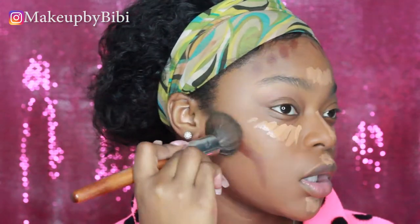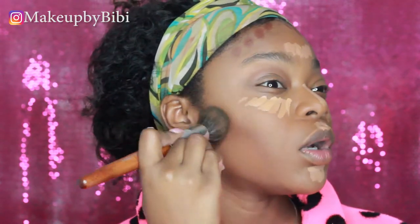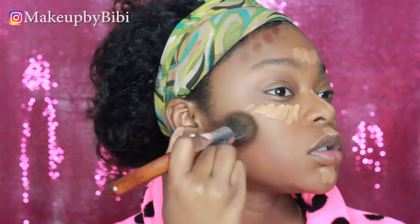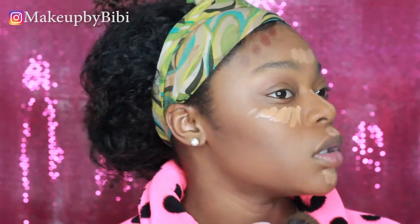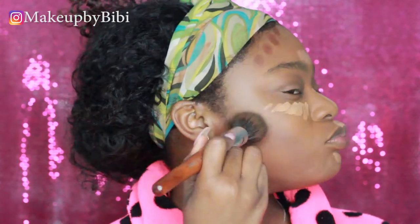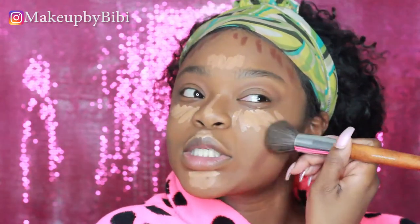Okay, so she used the brush to blend out the contour. She says she goes in with this first. Wow, I don't ever do this. She goes in with this first and then she uses the beauty blender to blend. Oh. Oh, Jackie. Okay. Okay. I ain't gonna lie, this is kind of nice.